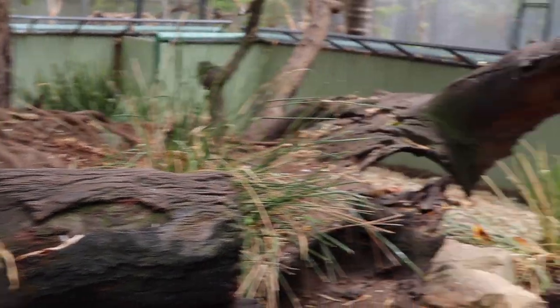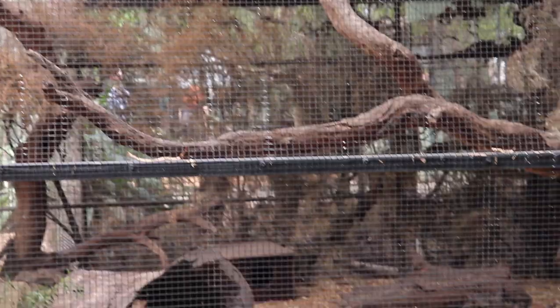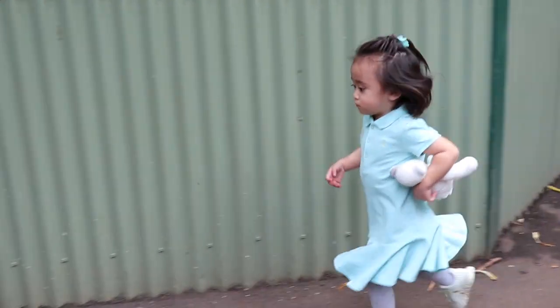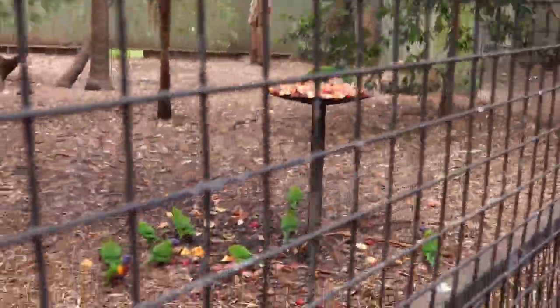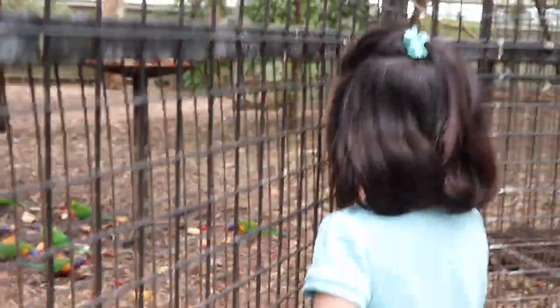Where is it? Run. Oh, it's got a lot of fruits.